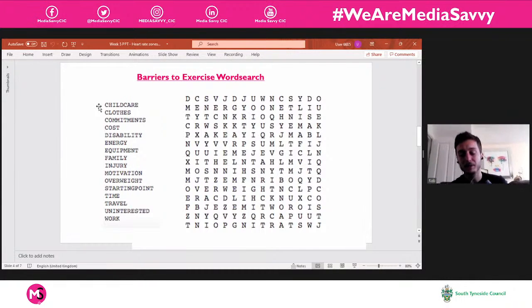So there are ways to factor it in, guys, because like I say, some of these are always going to exist. It's just a case of learning how to best work around them.